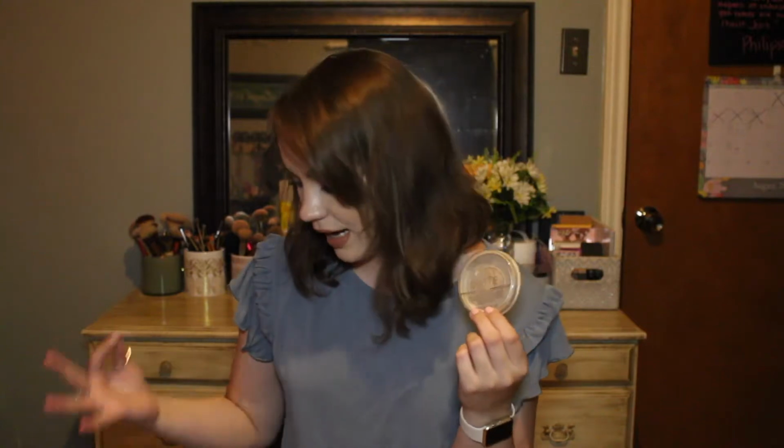This is what I use to set my face every single day, and I don't know why there aren't more of these in there, but I know I've gone through so many of these. I go through these like every 2 weeks, but I will always repurchase this. I feel like it's the best to set my entire face and it keeps me matte and I love it, so we'll repurchase.